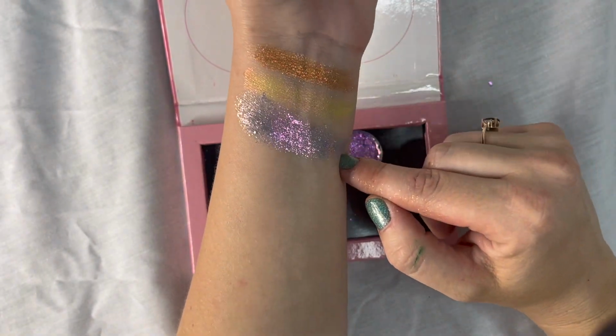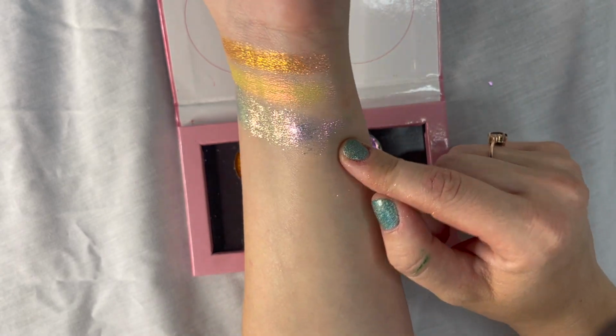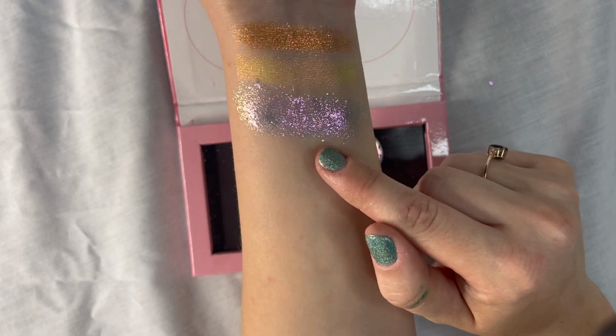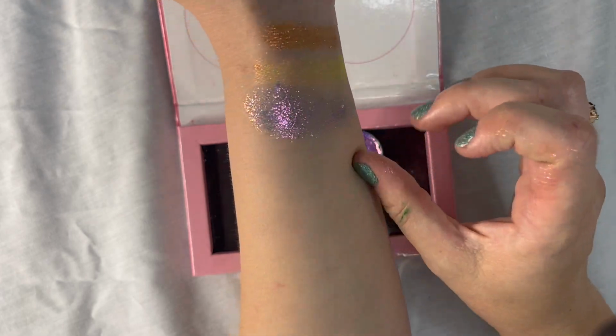And for this one and a lot of them on the site, I kind of found it hard to know exactly what they were going to look like. Like, I thought that this one was going to have a dark base, and it does.